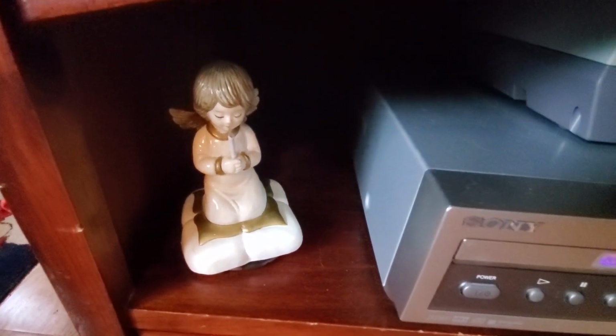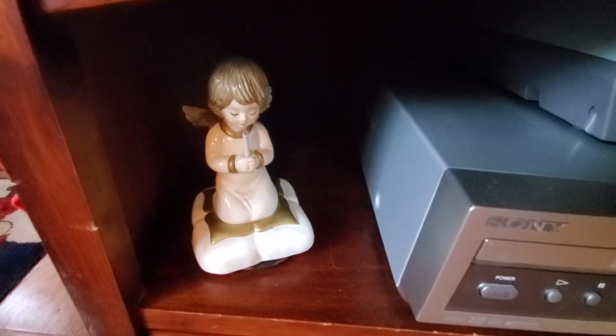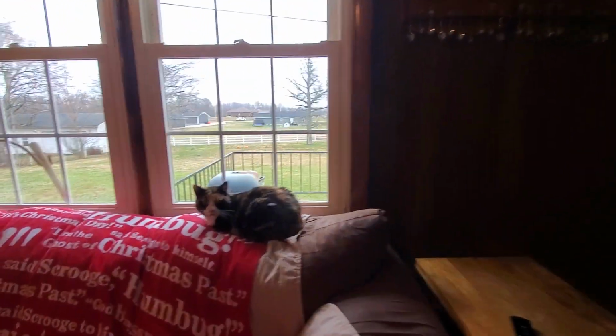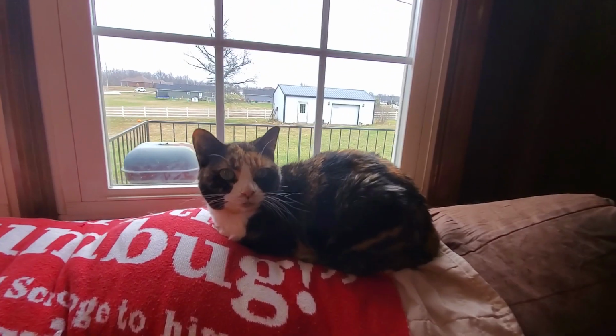That belonged to my grandmother on my dad's side. I always loved it as a kid, so Dad made sure that I got to have that after she passed away. I'm panning through here, trying to see what we have. There's Tempest. Can you say hi?